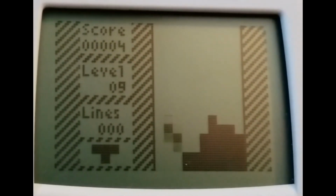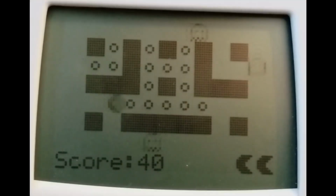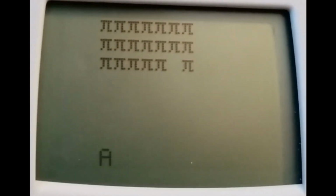This is probably my favorite out of all the other calculator games. Each of them has some fun in them. Even the ones that aren't as good as the other ones still aren't the worst thing out there.